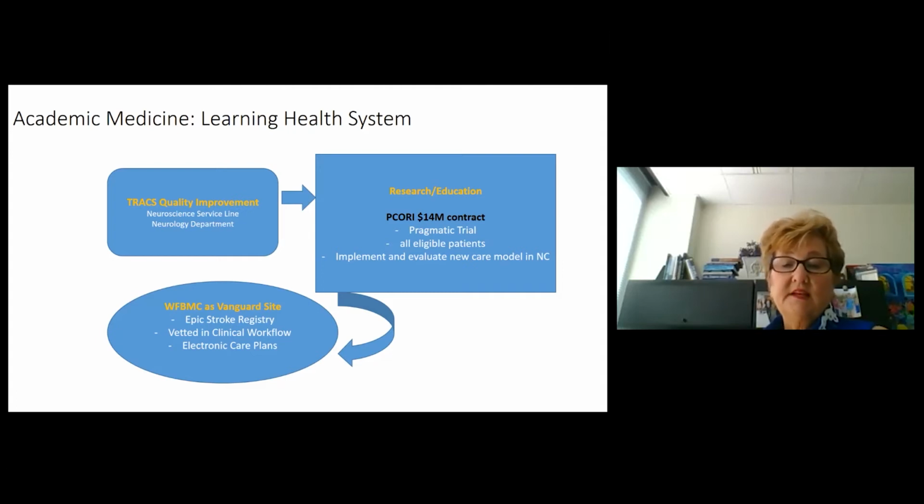We vetted and tested all of our methods and processes and educational models within our learning health system. And we also have subsequently developed an EPIC stroke registry and electronic care plans integrated into our medical records. So again, all keyed by an academic health system's learning health system approach.